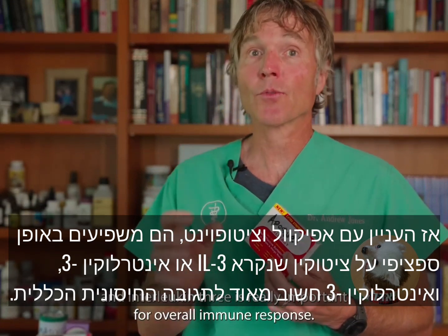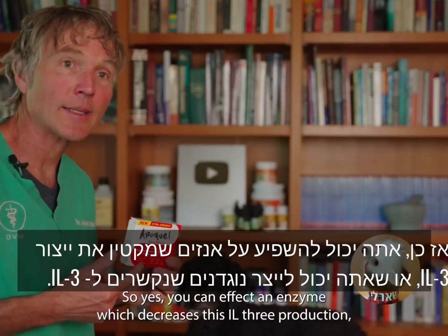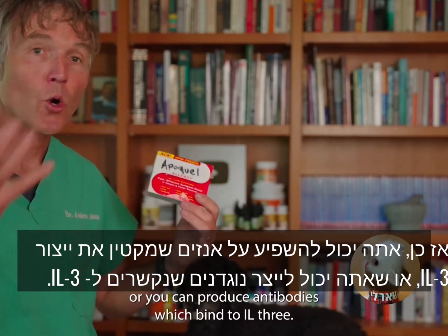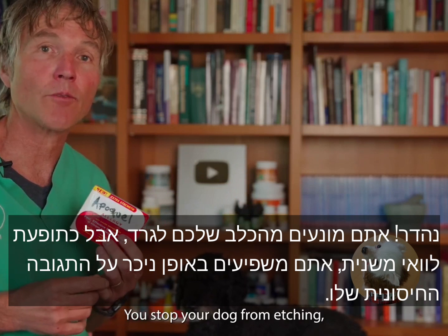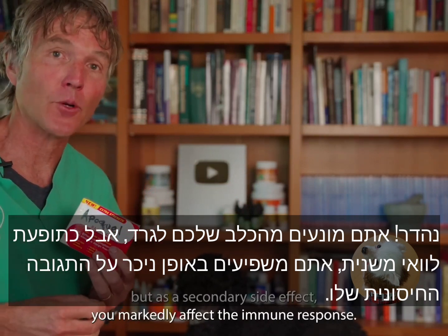So the thing about Apoquel and Cytopoint, they're specifically affecting a cytokine called interleukin-31, IL-31. And this cytokine is really important for overall immune response. So yes, you can affect an enzyme which decreases this cytokine production, or you can produce antibodies which bind to it. Great, you stop your dog from itching. But as a secondary side effect, you markedly affect their immune response.